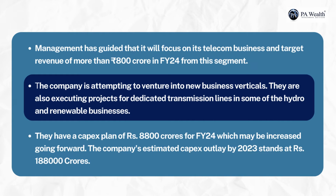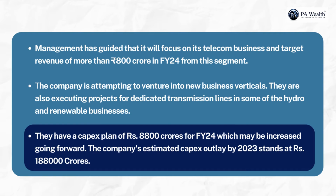Moreover, the company is attempting to venture into new business verticals. They are also executing projects for dedicated transmission lines in some of the hydro and renewable businesses. They have a capex plan of 8,800 crore rupees for the financial year 2024. However, they might increase the spending going forward. The company's estimated capex outlay by 2023 stands at 188,000 crore rupees.